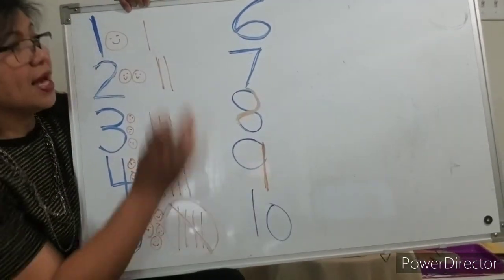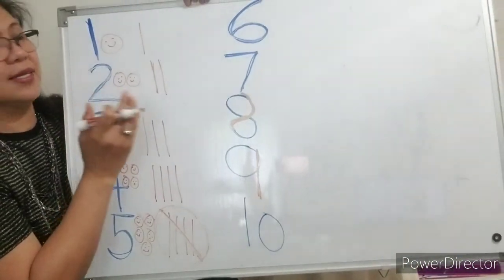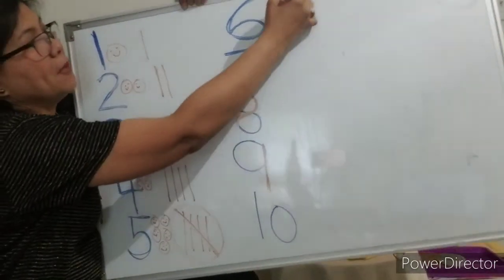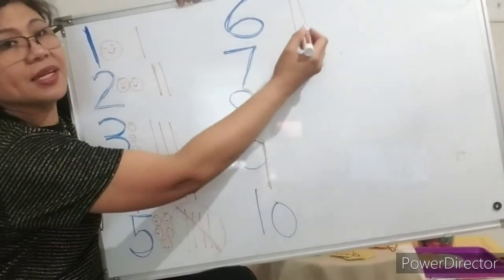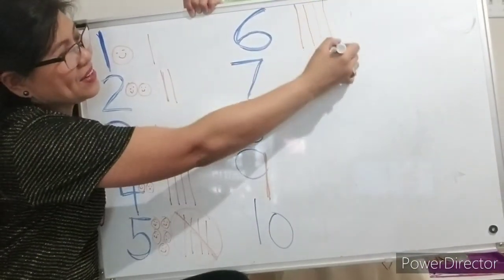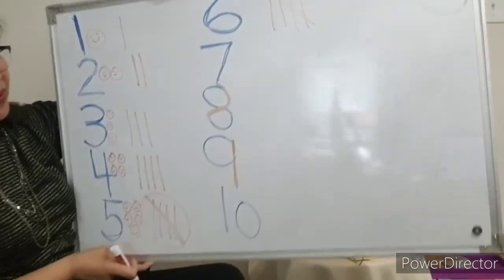So this is five. How about if we have more than five? We have six. Okay? Let's do another gate. Sing with me. Mark down a tally, put it in a row. The fifth one is a slash, so that's number six, but we need to separate it.